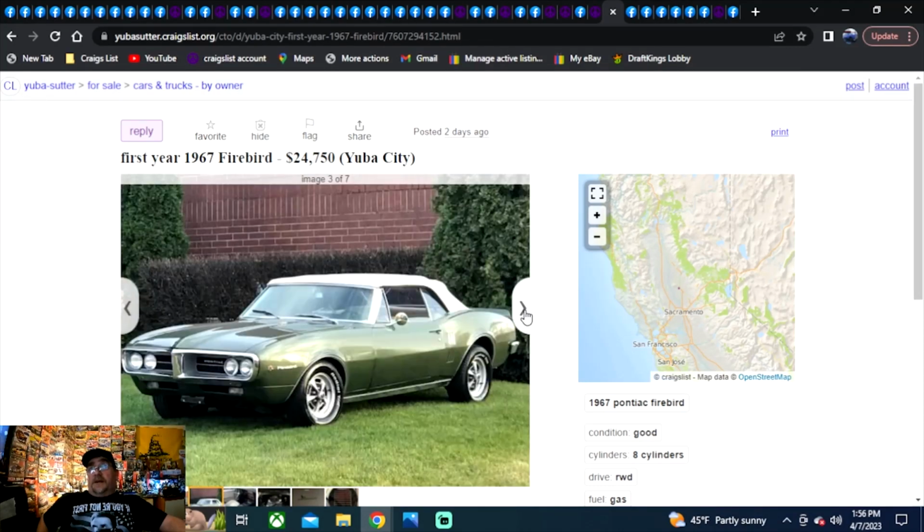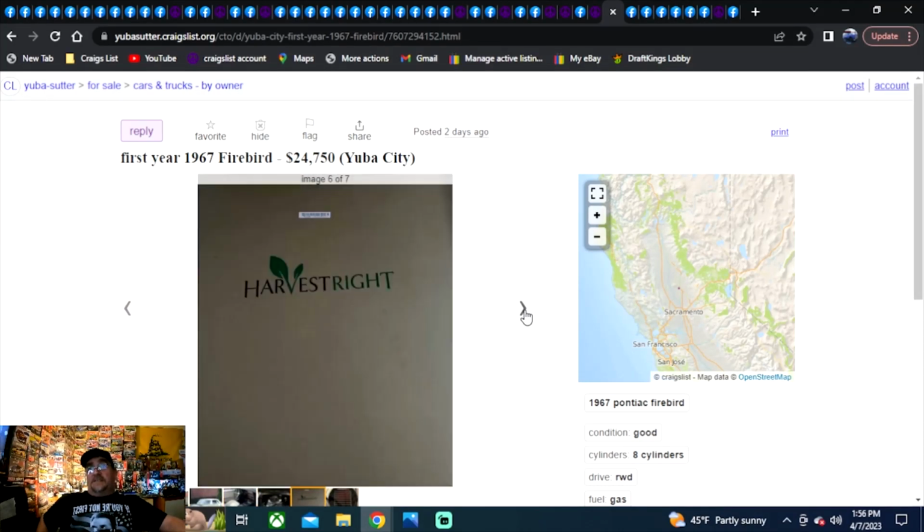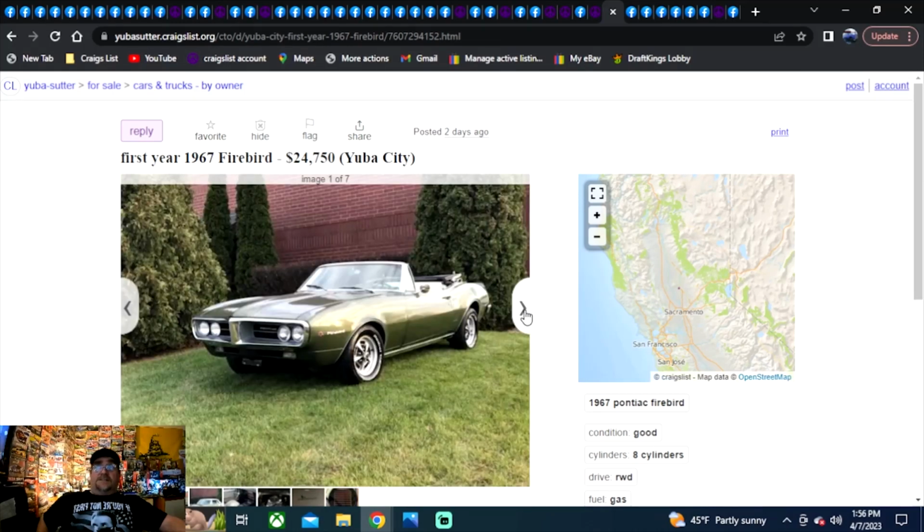And I got to tell you, I like the price. Because we usually don't find nice, beautiful classics that you can take straight to the car show for less than $30,000. So I'm digging the price. I'm digging the car. Check him out. Been on here for 2 days.